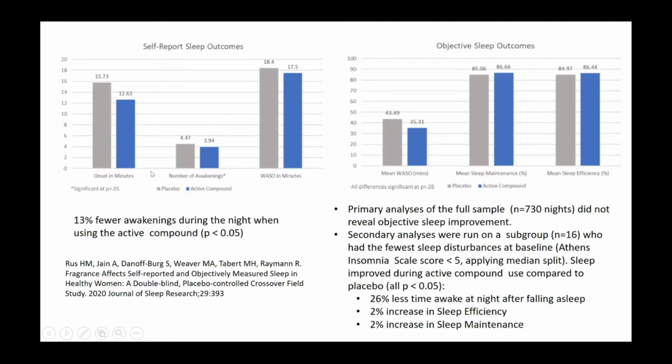So if you look at the self-report outcomes, these were all improved. Sleep onset was quicker, number of awakenings reduced, and wake after sleep onset was reduced. However, the overall objective sleep measures were not improved. However, a sub-analysis was done looking at the individuals that had the least amount of sleep disturbance. And in those individuals, they did find differences, modest, but the differences were there, such as wake after sleep onset being reduced, sleep maintenance being improved a bit, and sleep efficiency being improved a bit.